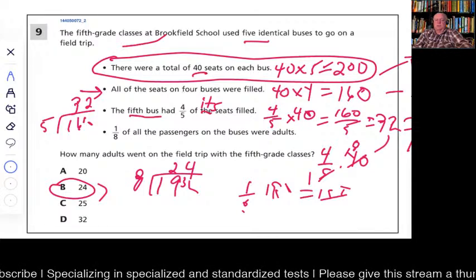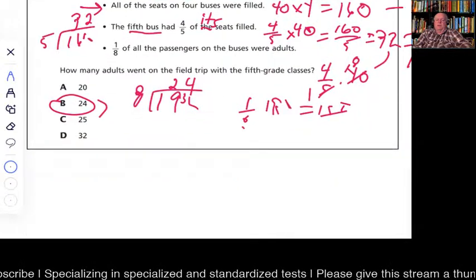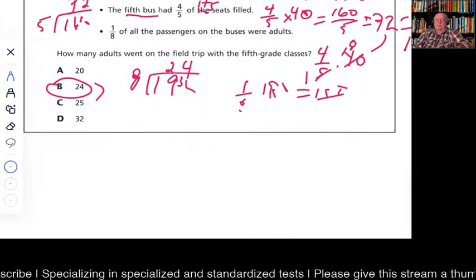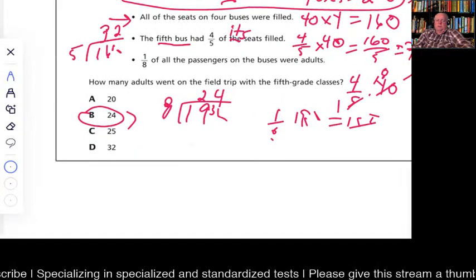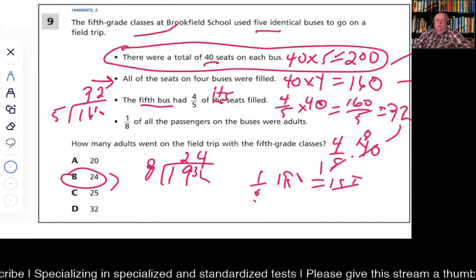The only good news is sometimes they leave a space underneath it. Okay, this is not the actual test paper here, so even though you're seeing a space below this, it's not necessarily what was presented on test day.